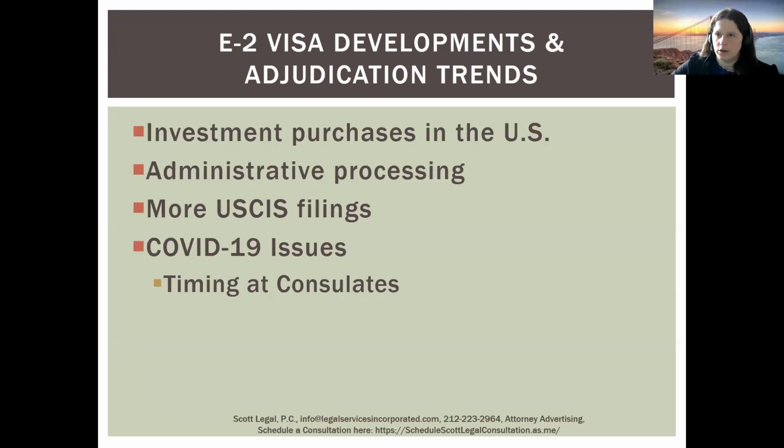One is, should you spend your money in the United States for your E-2 investment? There is nothing in the regulations that requires that you spend money in the United States. That being said, the investor visa is meant to facilitate trade and economic benefit between the treaty country and the United States. And our experience is that officers do like to see purchases made in the United States. So even though it's not required, it's definitely favorable for the case.